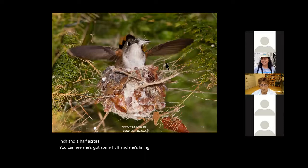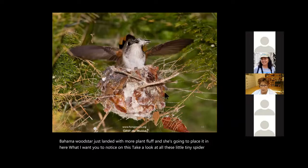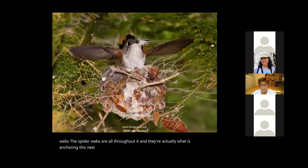This is a Bahama Woodstar. Just landed with more plant fluff and she's going to place it in here. What I want you to notice on this, take a look at all these little tiny spider webs. These spider webs are all throughout it and they are actually what is anchoring this nest to this tree.